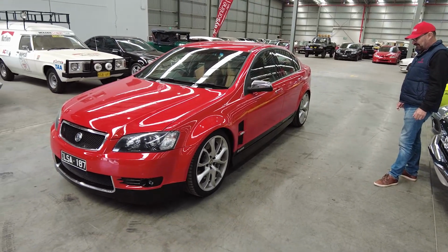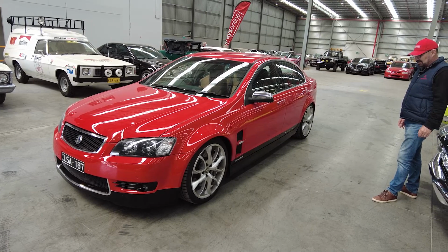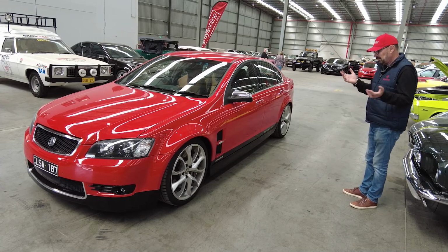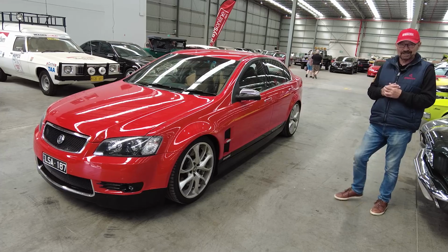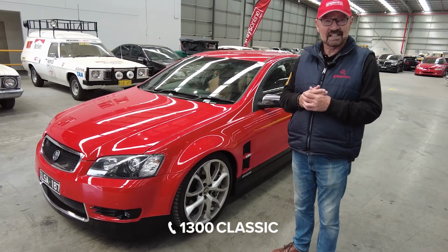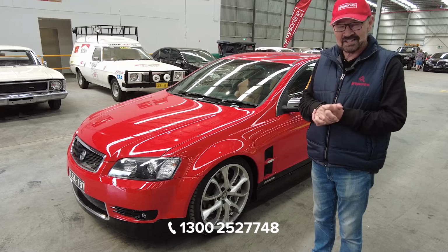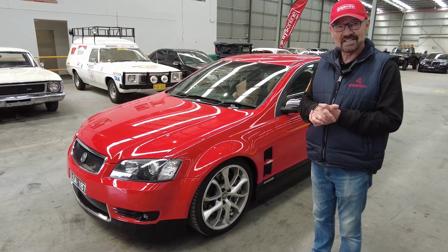It looks like a very nicely looked after HSV Senator, but it's very special under the bonnet, and in reality, one of 50, it's a very rare car. In Australian terms, it's one of the rarest. So have a look, Gray's Classic Cars online, Thursday night live, and see what you can make of this. If you're a serious Holden collector, this would be worth collecting.